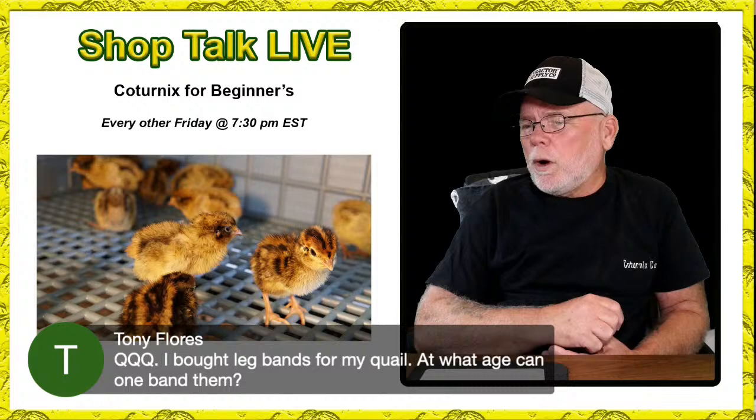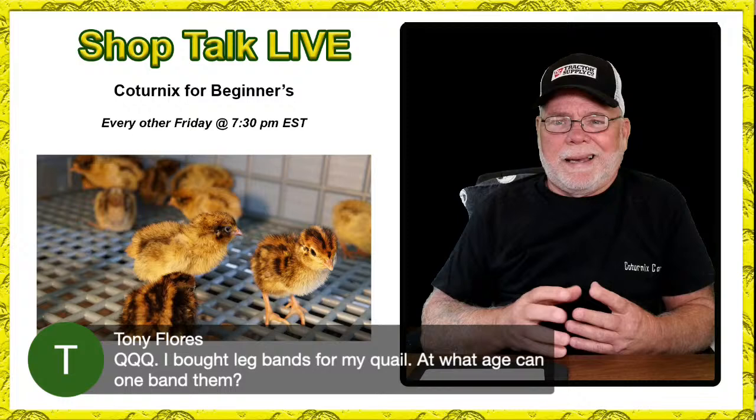Tony says, question, I bought leg bands for my quail. At what age can I band them? I would imagine from 4 weeks on. I don't see any reason in banding really young chicks, unless you want to put two different bloodlines or two different hatches together, but you want to know which hatch is which. But basically, depending on the size of the band, as long as it's not too big and will slide off the chick's leg, I don't see any reason why you couldn't put it on anywhere between 3 and 5 weeks.